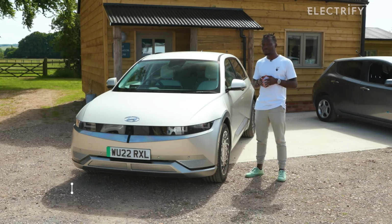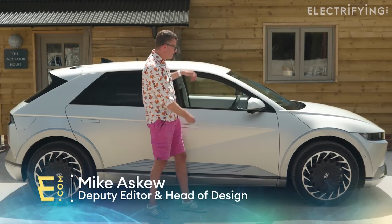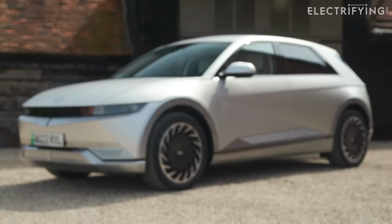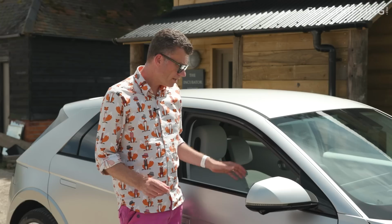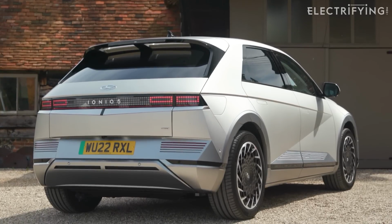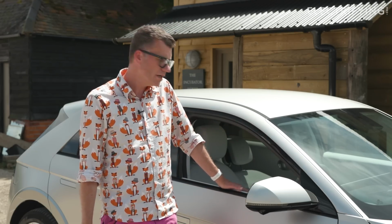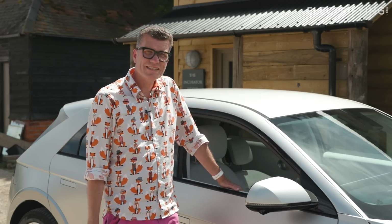Over to you, Mike. I'm Mike. This is my month-old Hyundai Ioniq 5, and it's definitely not silver, it's gravity gold. It has got a ton of features, but the one thing I found is missing is the rear wiper. And I know Hyundai say that it's got a special roof spoiler which channels air across the rear screen and keeps it clear at all times, but in reality it just doesn't work. You know, it might do if the rain was clean and roads were clean, but they're not. So you do end up with a really filthy rear screen that you have to get out and clean.